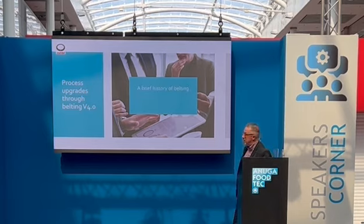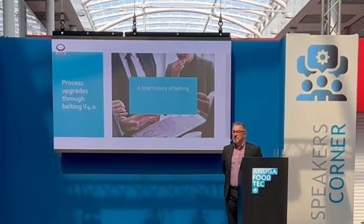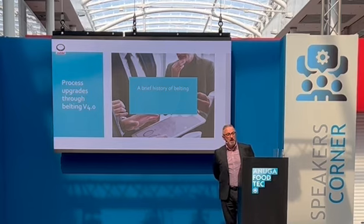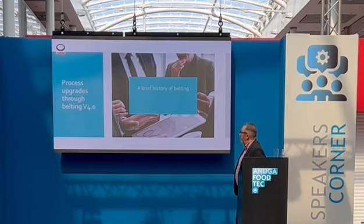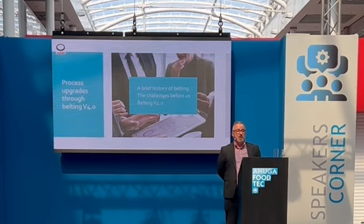So, proceeding, just to let you know what you're in for. We're going to be talking about a brief history of conveyor belting, just to give you a bit of a reference to see where we've come from and where we're going to. The challenges before us, so we're going to be talking about the current challenges with respect to conveyor belting.